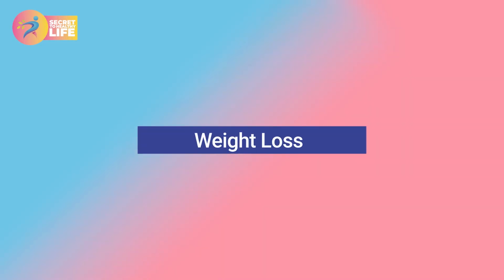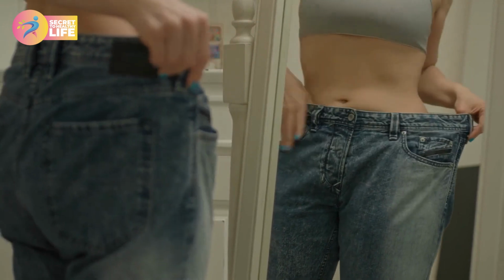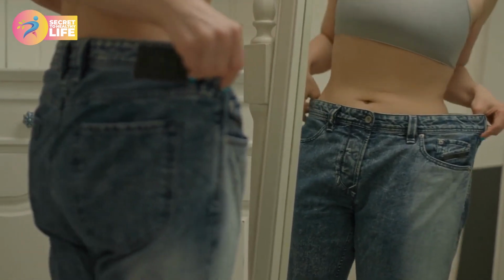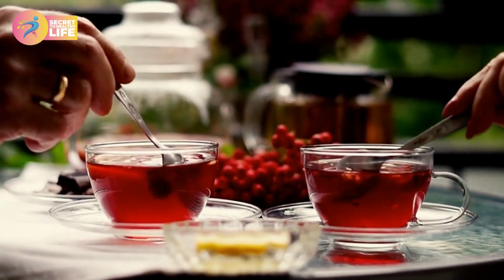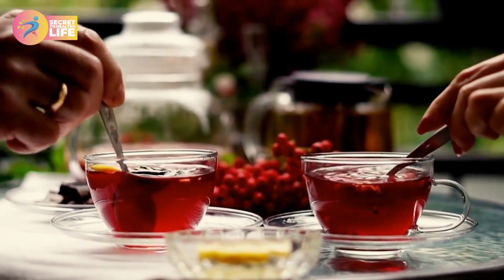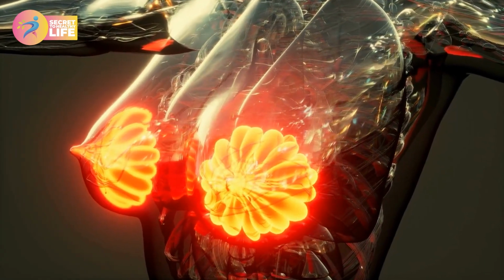Weight loss. Rooibos tea can help with weight loss. The antioxidants in Rooibos tea can help to boost metabolism and burn fat. Rooibos tea is also a natural diuretic, which means it helps to flush out excess water and toxins from the body.